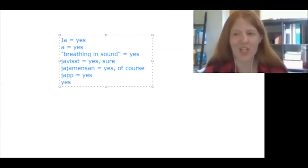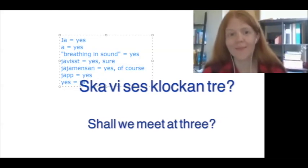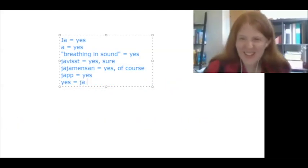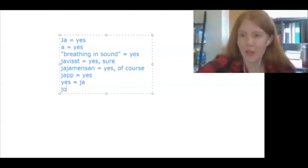Another way to say yes in Swedish is actually the word "yes". Especially the younger generation uses this a lot when we want to confirm something. "Ska vi ses klockan 3?" "Yes." Should we meet at 3? Yes. So actually it's quite easy. You can just use an English word and you're talking Swedish, kind of.